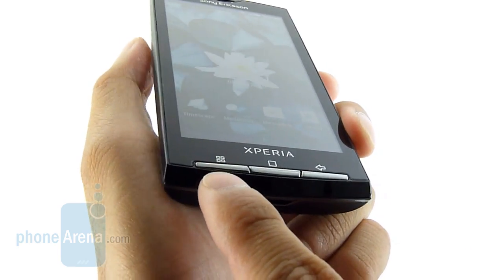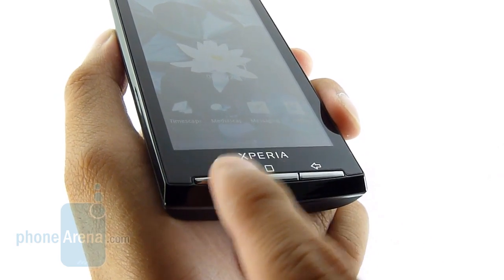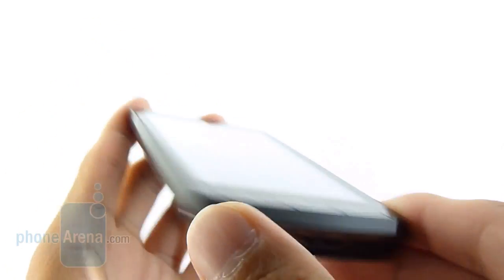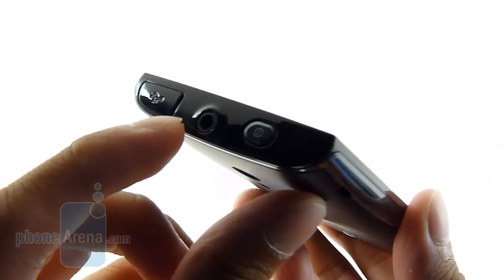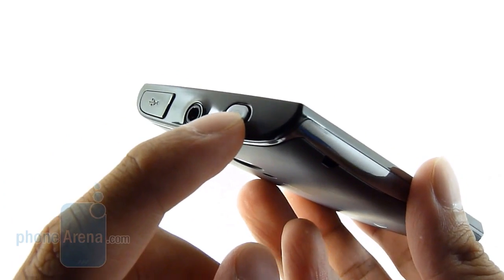Right below the touchscreen you have the physical buttons, which we actually prefer. They're chrome accented, and they're the menu, home, and also back buttons. They're very responsive as well. On the left hand side you just have this notch here for the speakerphone. On the right side you have a nice size shutter key and also the volume rocker, and on top you have the micro USB port behind the flap, the 3.5mm headset jack, and the dedicated power button.